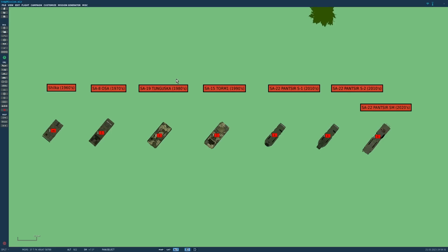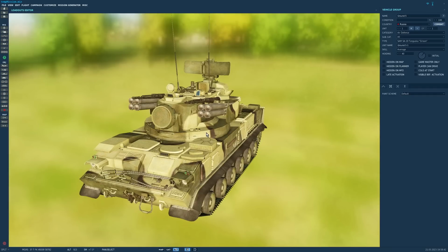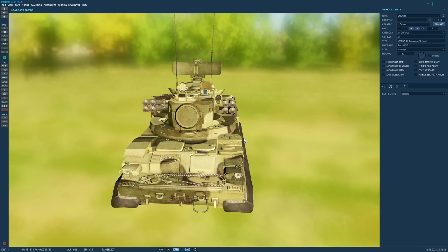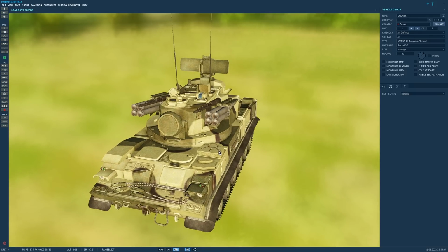Jumping to the 1980s, SA-19 Tunguska, one of my favourite of all time, a really interesting piece of kit. The Tunguska has 2 weapons: radar-ranged guns, 2 high-caliber autocannons, and 8 missiles. The missiles are not radar guided, they are SACLOS guided, semi-automatic command line of sight. So the missiles almost certainly will not be able to intercept HIMARS, but what about the guns? There's a good chance they will be able to.